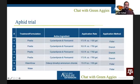But the main product we were testing here was Protea, which is by OHP, either as a foliar application or as a drench. And we have 3 different drench application rates. And lastly, we had Clean Grow, also known as Uptake. Uptake can be mixed in a tank mix and applied to your plants, to determine any insecticidal activity of that. It was suggested that it might have some impact on aphids.